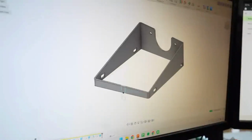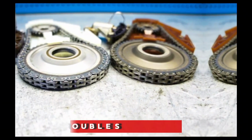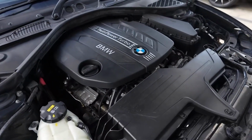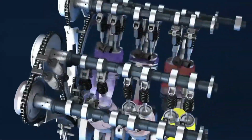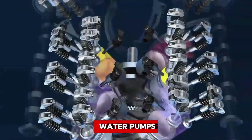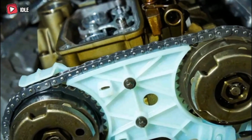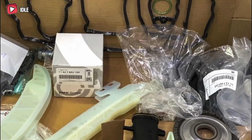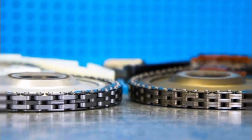The 3.6-liter high-feature V6 battled a particularly nasty problem: timing chain troubles. Just like the BMW N47, the timing chain, which syncs the engine's valves and pistons, faced stretching and, horror of horrors, breaking. It also had to deal with failing water pumps, leading to overheating. And guess what? The 3.6-liter chugged oil like a thirsty traveler, requiring constant top-ups between changes. This was due to worn piston rings or valve seals, causing extra wear on the engine.